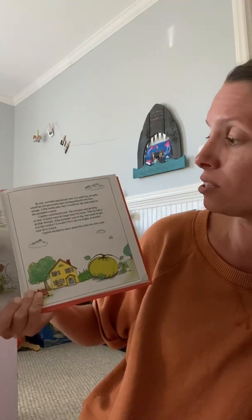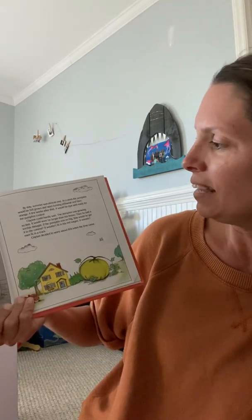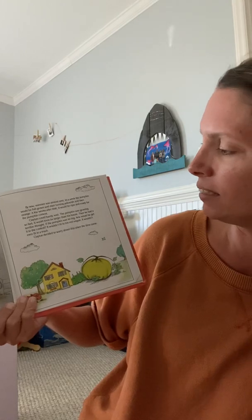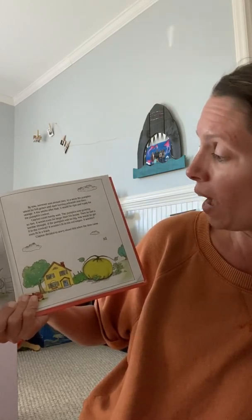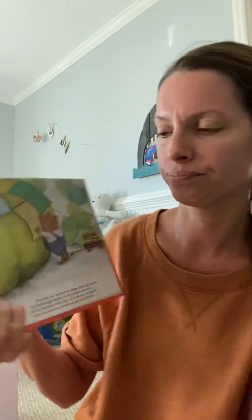The pumpkin was growing so fast. It would soon be larger than his house. Then he had a terrible thought. If the pumpkin was so big, how would he get it to the contest? It wouldn't fit in his red wagon. It wouldn't even fit in a truck. Clayton decided to worry about that when the time came.